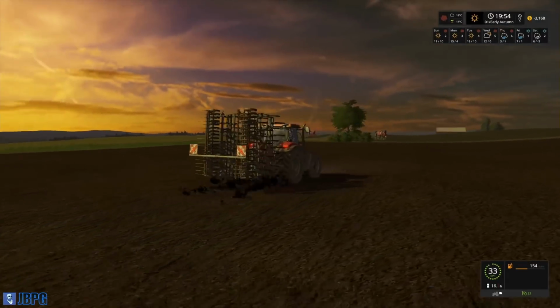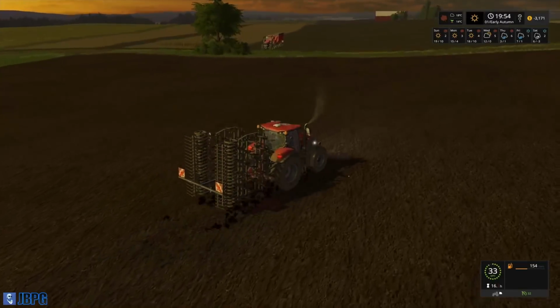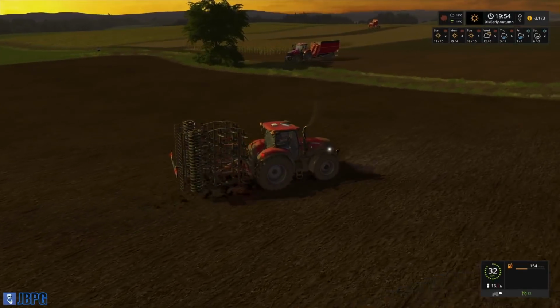Alright, let's get this back to the farm, washed, put away, and then we can concentrate on just getting that harvest finished off.